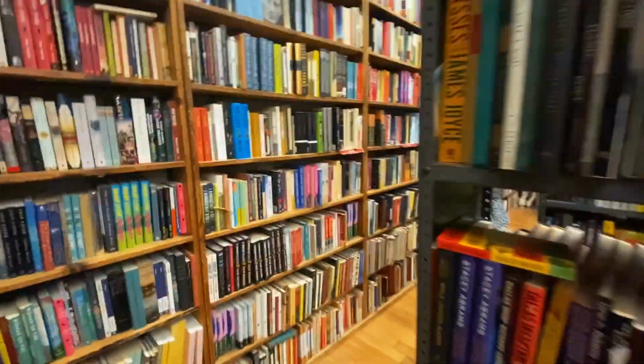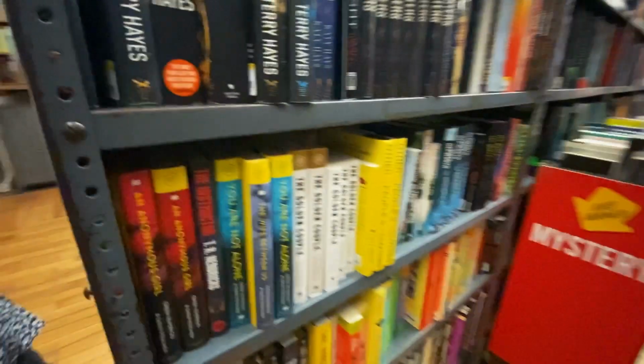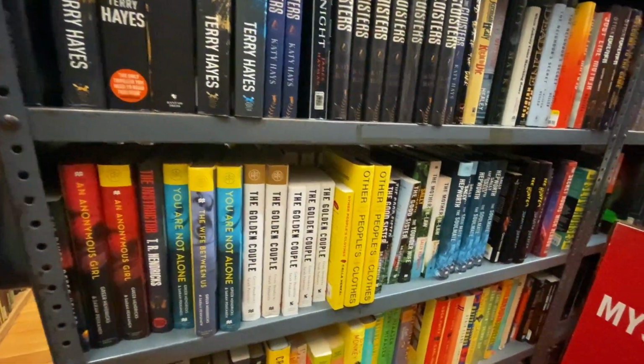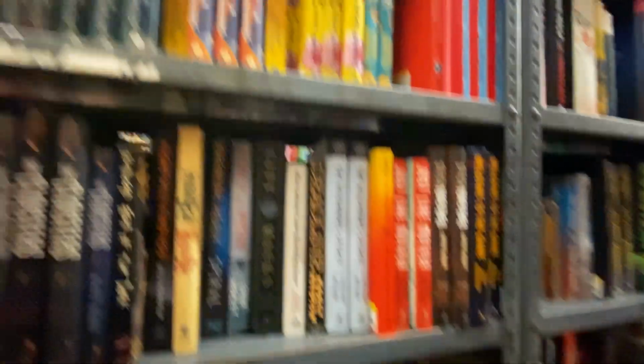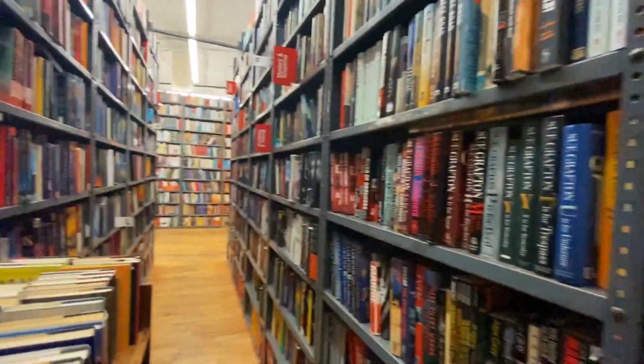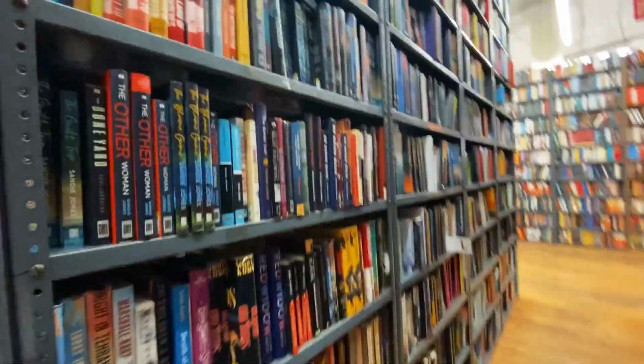They also have a lot of Book of the Month books that were probably sold, which is really cool. I love getting some of these as well, and I did get some of these. And yeah, just a really, really cool bookstore, and you should definitely go check it out if you're in New York City.